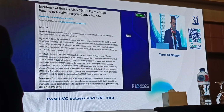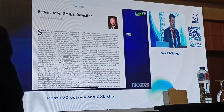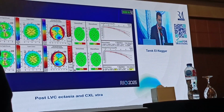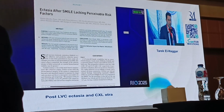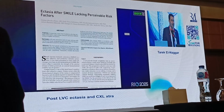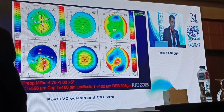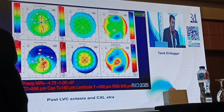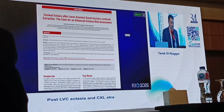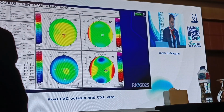Another case of ectasia is mentioned here because of what we are going to say later on. Ectasia after SMILE without risk factors is not a borderline case. As you can see, the preoperative values are normal and ectasia occurred afterwards. Another interesting case involved preoperative biomechanics.